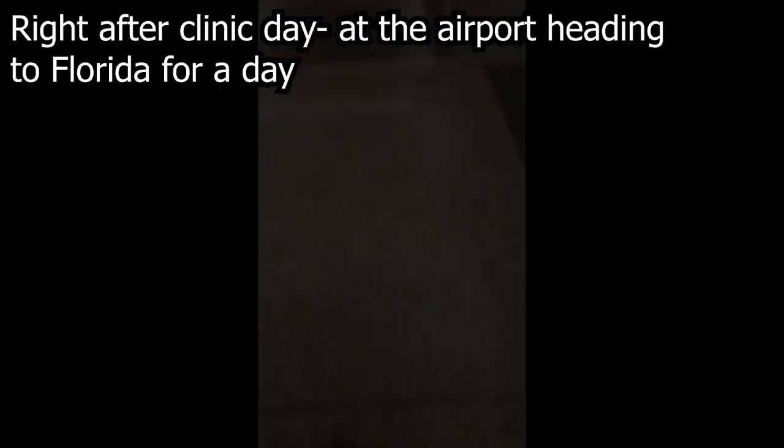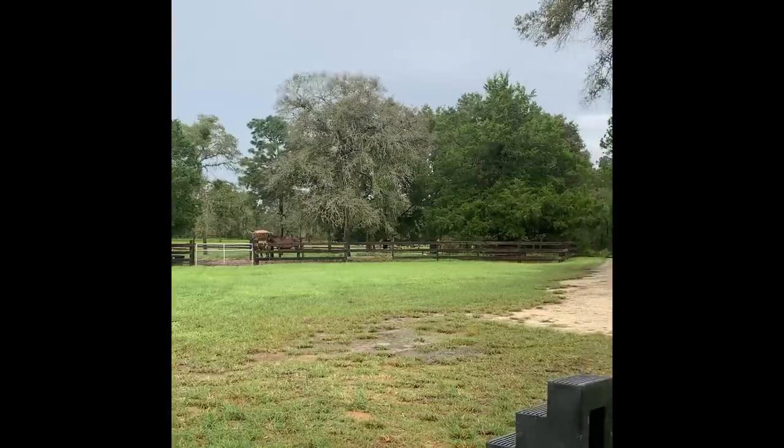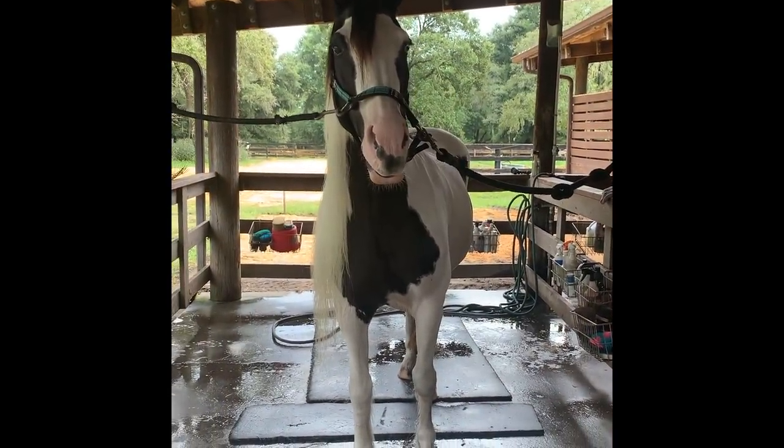Then right after clinic weekend, I actually got on an airplane and flew home to Florida really quick to see my girls. So Snooze and Lynx got one day off. I got to see sweet Calliope, and then I got to ride Calypso around a little bit. It's hard not being able to see my guys all the time, and I know a lot of you ask about them, so this was my first time seeing them in a while.